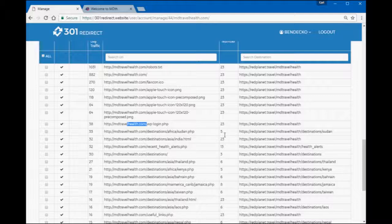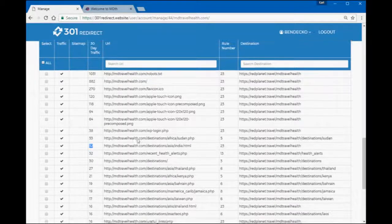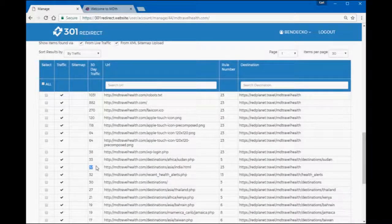Now this is interesting. See, there's been 32 hits on this destinationsindia.html page, and they are being redirected to MD Travel Health. So this one was missing. I've got the PHPs, but for some reason maybe there was an HTML copy. Now that's great because I can actually link the PHP, the India PHP, and the India HTML to one. So let me make a new rule for this one.